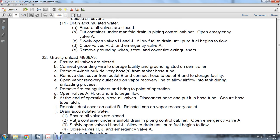Drain accumulated water. Ensure that all the valves are closed. Put a container under the manifold drain in the pipe of the control cabinet. Open the emergency valve A. Slowly open the valves H and J. Allow it to drain until the pure fuel begins to flow. Close the valves H and J and emergency valve A.